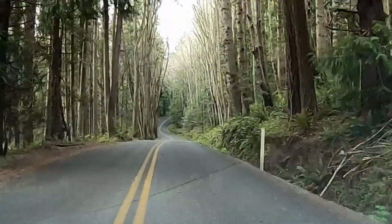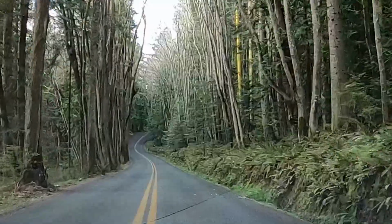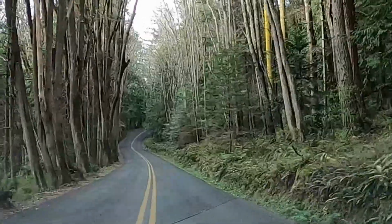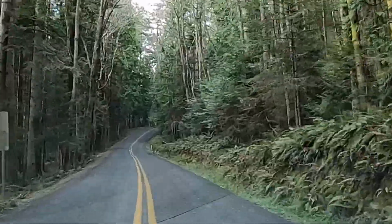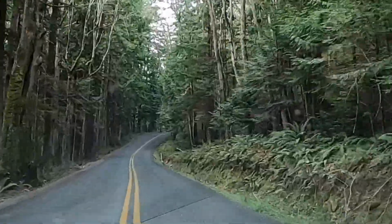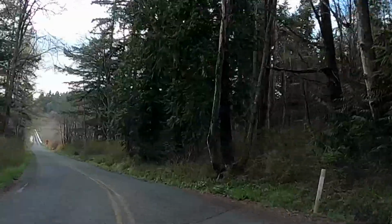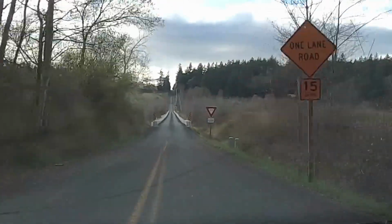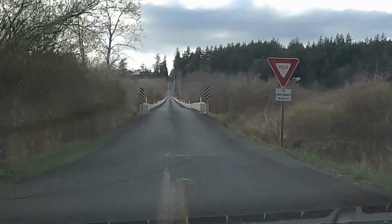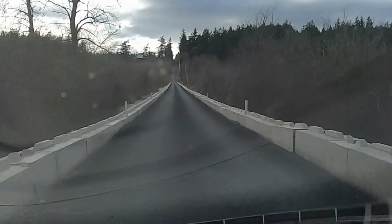There are a few deep forest places on the island. My camera doesn't do justice to how beautiful it is with a jumble of cedar, fir, and ferns. Then around a corner and suddenly in the swamp. The road has been raised twice due to beavers' dams creating this flooded area.